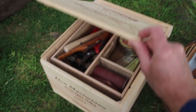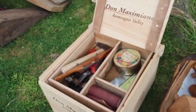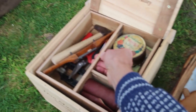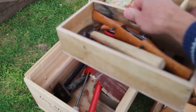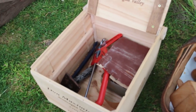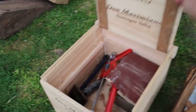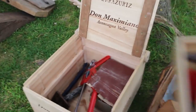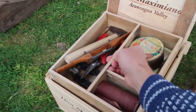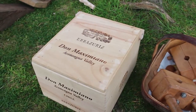So what do you do with an old wine box? You make a nice tool cabinet. It's very good, isn't it? A nice little inner shelf with a nice oak framing, and then your tools down below. Yeah, it's great. Quite light as well, isn't it, to carry? I know you've got the weight of the tools, but the actual box itself is rather nice.